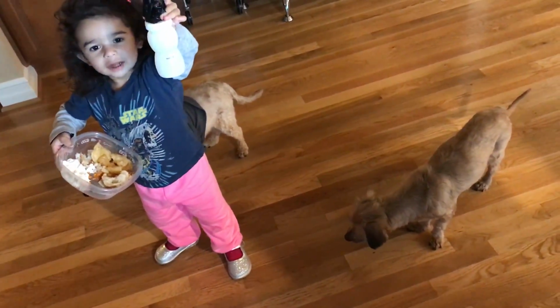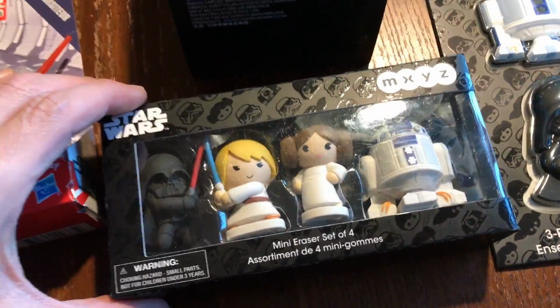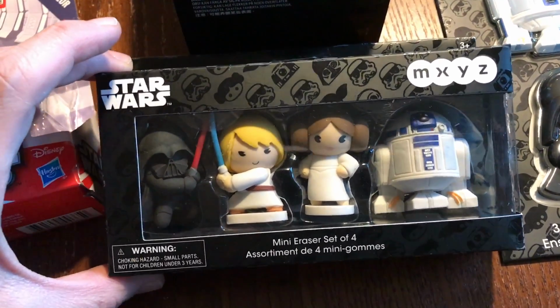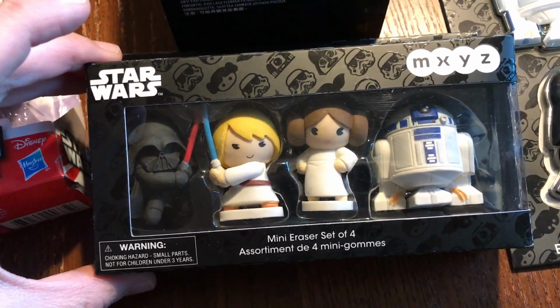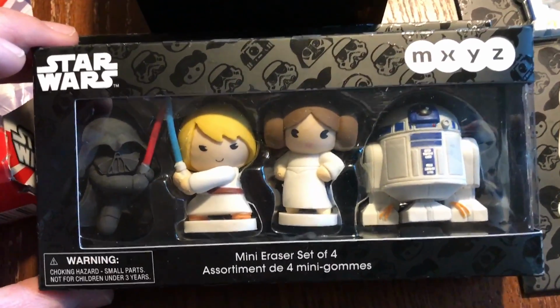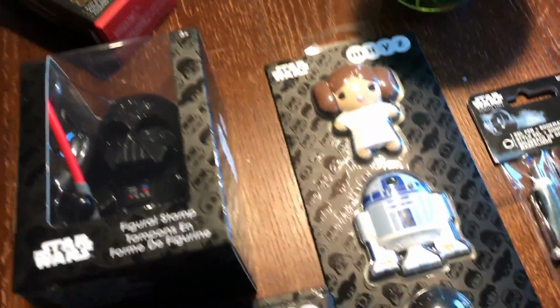I'm going to continue. Back to the haul. And she's watching The Force Awakens. That's why she said Rey, BB. Mixies? M-X-Y-Z. This is something new, at least to the Star Wars franchise. I picked these up. They're erasers, but I specifically wanted the Darth Vader. It's a bonus that Jedi will get a Luke, a Leia, and an R2-D2. Oh, she's going for another fork. Okay, Mommy will get the other fork.